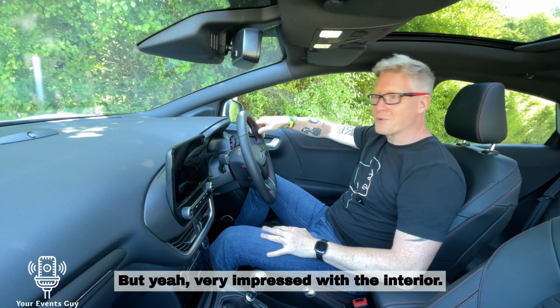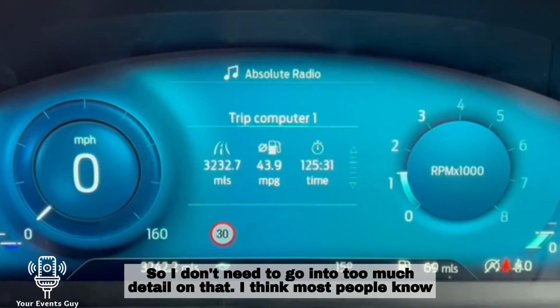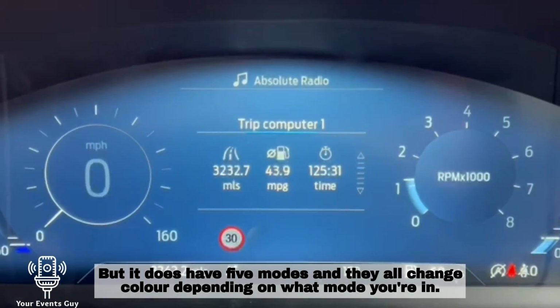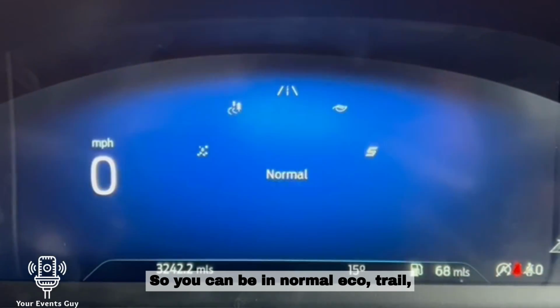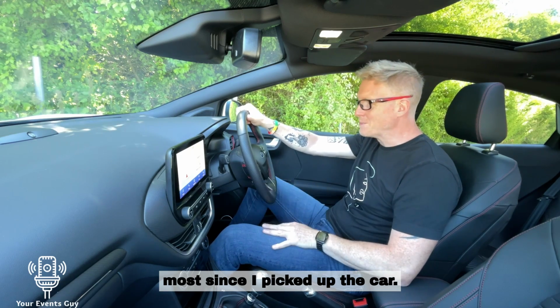But yeah, very impressed with the interior. So I really love this digital display. It tells me everything I need to know, so I don't need to go into too much detail on that. I think most people know what they're expecting to see in the car. But it does have 5 modes, and they all change color depending on what mode you're in. So you can be in normal, eco, trail, slippery, and of course sport, which is the one I've driven it in most since I picked up the car.